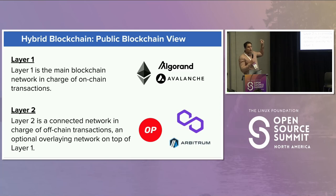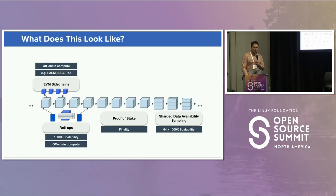there's a layer one blockchain, which is defined as sort of the main blockchain. And you can think of this as your Ethereum or your Algorand or your Avalanche, if you're familiar with those. And layer two is a connected network in charge of off-chain transactions. So this would be like Polygon or Optimism or Arbitrum. And this is how the public blockchain community, like Ethereum, thinks of these things. And we really just broaden it and call it hybrid blockchain because this is essentially doing some of the same things that are happening with the permissioned blockchains.